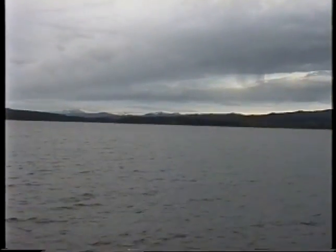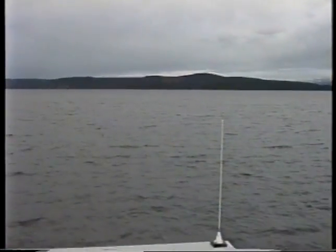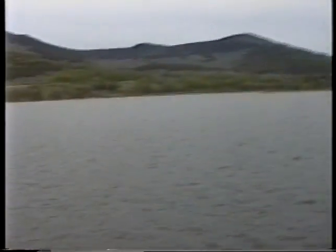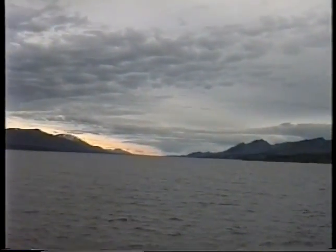I'm on top of the houseboat on Teslin Lake for our after-dinner cruise, which was part of the package, so to speak. So we've been out here about 15 minutes, I guess. That's the camp back behind us, and this is a shot way down Teslin Lake.